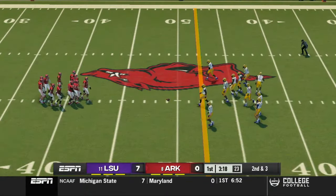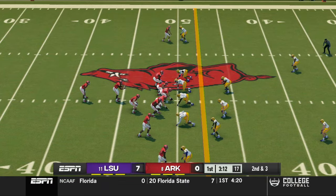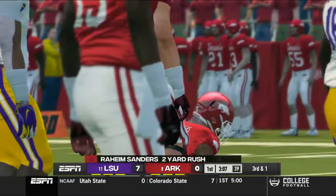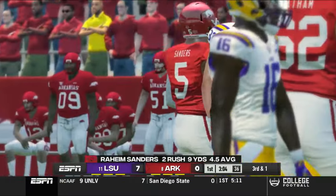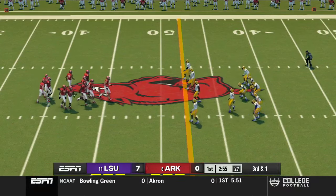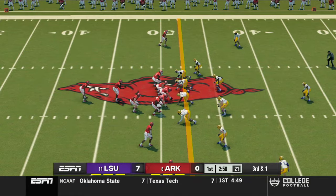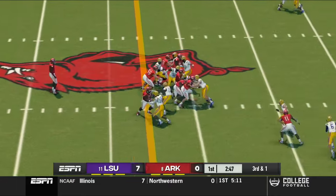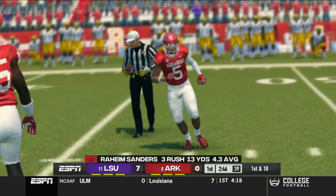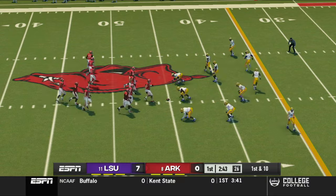Second down, and they're going to need about 3 yards to pick up the first down. He fights forward to about the 49. That'll make it third and one. Up the middle for a nice gain. That makes it first and 10. From the 45-yard line, first down.